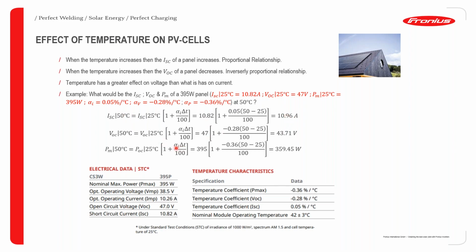We then do the exact same thing for the voltage. However, please note for the voltage, it has its own voltage coefficient. When we plug it into the equation, we are left with 43.71 volts. So here we can see how the voltage is actually affected in a negative way. The initial voltage was 47 volts. Now at 50 degrees Celsius, we have a degraded voltage of 43.71 volts.